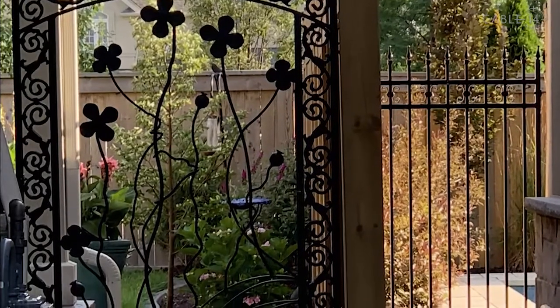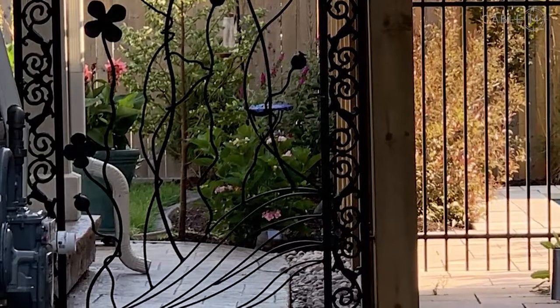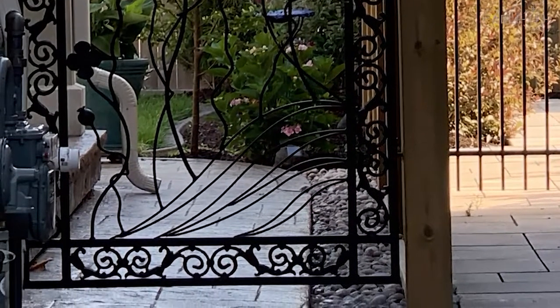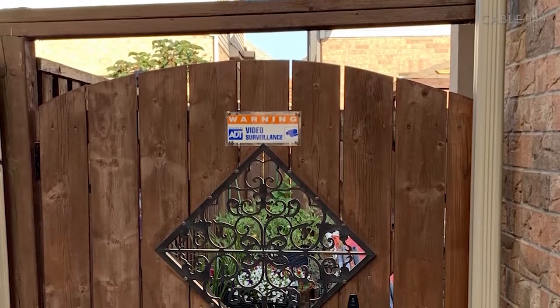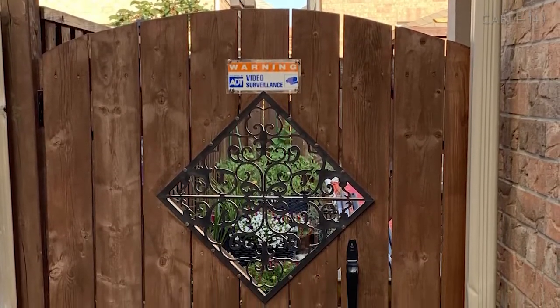It's stepped back. One's a lot plainer than the other. But again, it's a nice look. If privacy is not a concern, the wrought iron is definitely a good option. We've got another one here. This one's been stained. As we mentioned, staining the gate's important. They've put the insert in it.